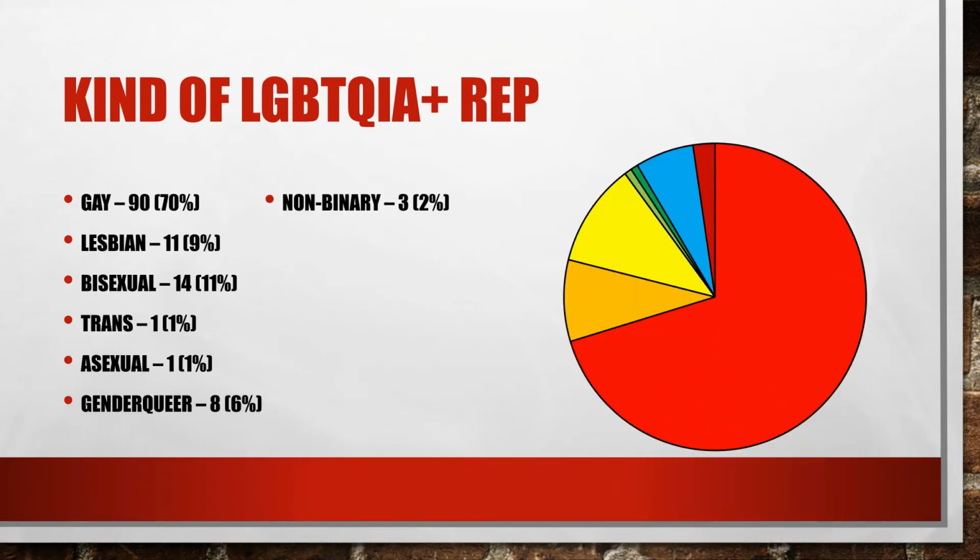So regarding books with some kind of LGBTQIA plus representation, 90 books had gay representation, 11 lesbian, 14 bisexual, 1 trans, 1 asexual, 8 genderqueer, and 3 non-binary. And I think that these stats don't actually include all the books that had representation. These were just books I could find representation for. So if I couldn't find representation in a certain book, I just put none, but that doesn't mean there isn't any.